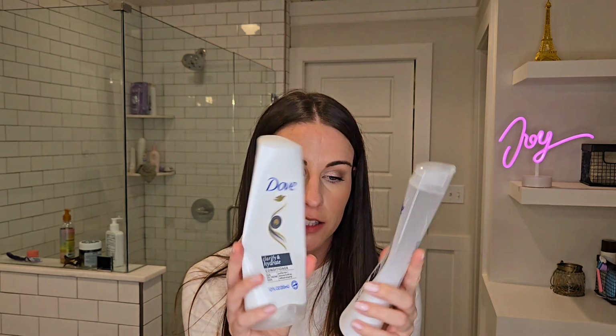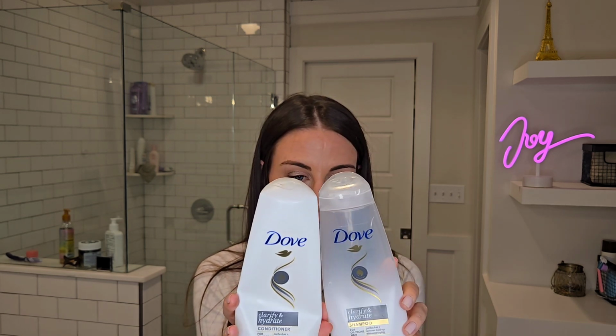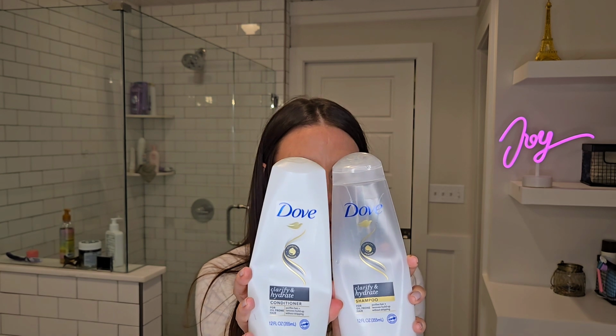Time for hair care. The first empty I'll talk about together. This is the Dove Clarify and Hydrate shampoo and conditioner. Finally finished these. Basically, this shampoo and conditioner is infused with charcoal powder, and it hydrates for clean and healthy looking hair. The shampoo deeply cleanses and purifies hair from the roots, while the conditioner nourishes hair to make it soft and shiny. So I would use this as a clarifying shampoo and conditioner once a week.